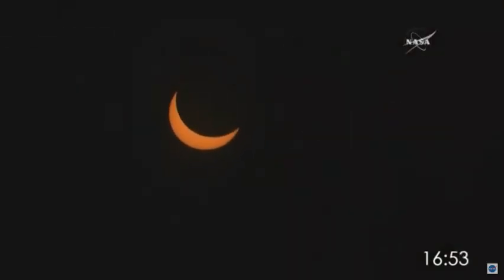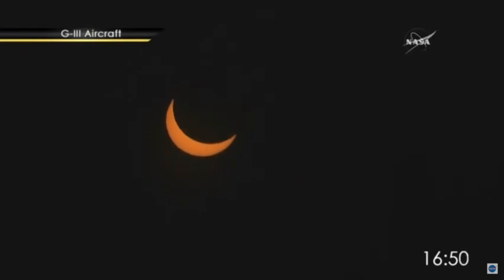Looking out toward the horizon, we await the first glimpse of a total solar eclipse when the movement of our moon completely blocks our view of the sun. Starting in the air from NASA's Gulfstream 3 aircraft off the coast of Oregon, we anticipate this awe-inspiring celestial event. Over the next 3 hours, we will track the solar eclipse as it moves across the entire United States from coast to coast, observing this incredible event through the eyes of NASA.